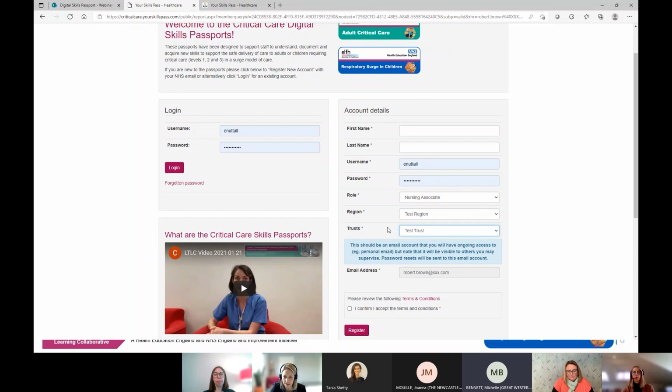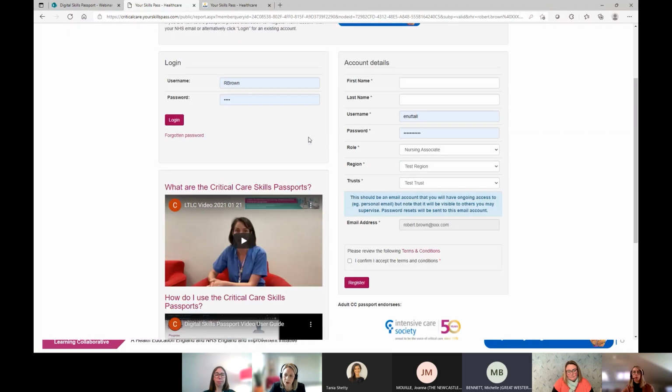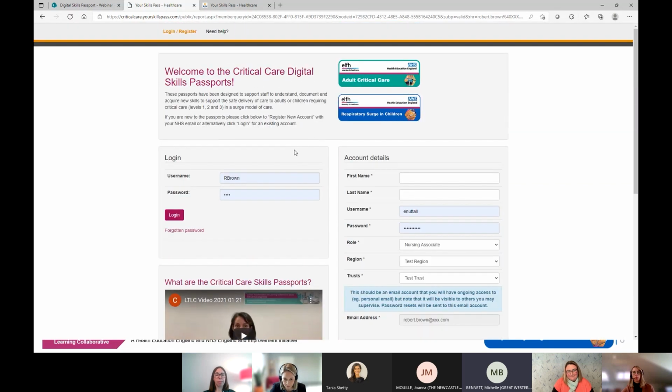So once you have your login set up and you move to the login page, just a quick mention that this is the landing page and the sign-in page for the adult and the paediatric digital skills passports. So the videos that are there currently are relevant, but they're mostly relevant for the adult critical care passports, and we will be updating those at some point in the near future.